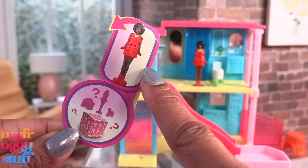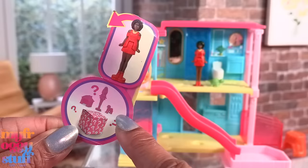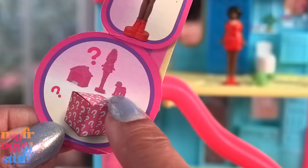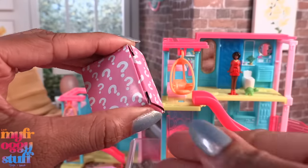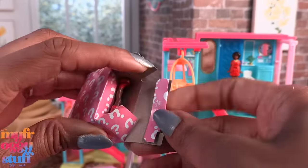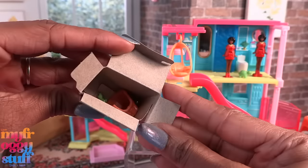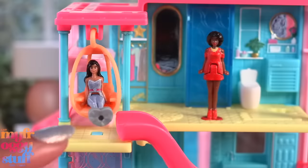So do we get the doll in the red dress every time? Because we do see that there are different pets. This one looks like a dog. So I got a second one, so we can see if we get different things. Okay, I got the same doll. And we got a turtle again. Oh, but check that out.